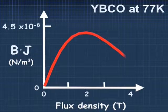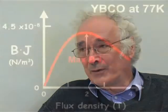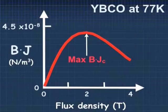We plot the BJC curve for YBCO, or a typical superconductor, but this shows YBCO. And you can see that the maximum of BJC occurs at about 2 Tesla. So this tells us firstly what the maximum torque per unit volume is we might expect. But secondly, the field we have to operate at to reach it. And that's not very easy to reach, 2 Tesla in a motor, because we don't have the advantage of iron. We need to try to produce this sort of field.